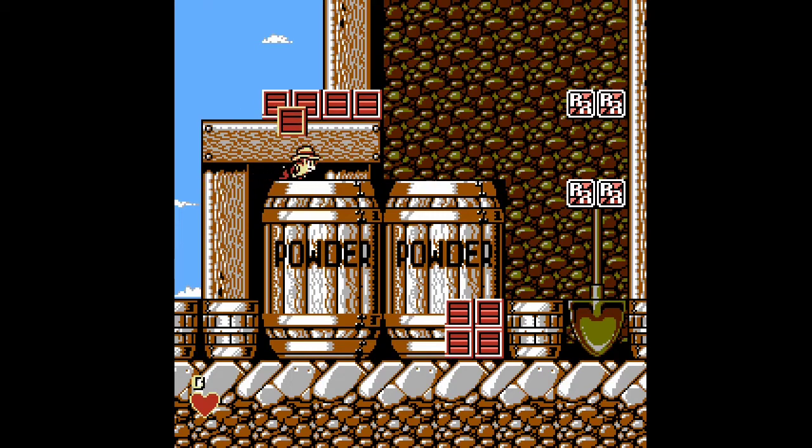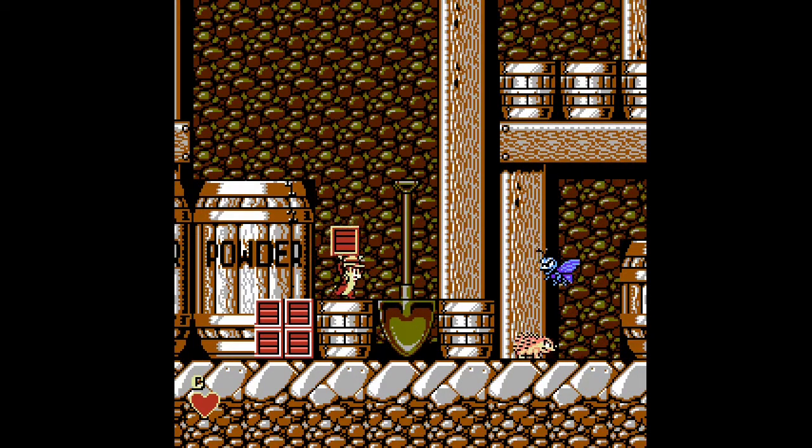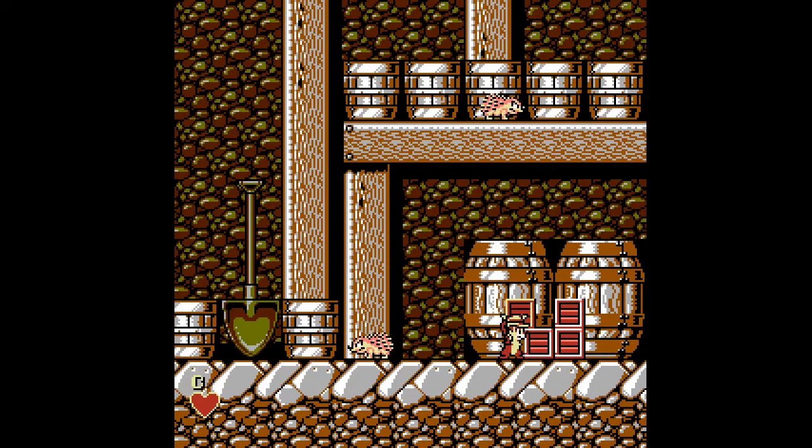Minecart level alert. Minecart level alert. All hands on deck. We got danger. We got real danger.